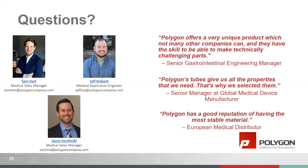Is thin-walled tubing possible with composites? It is, depending on your application, what type of forces will be applied. There are a variety of options that we can approach and supply the need depending on the tubing you're looking for. Most thin wall that we would find would be down to about a 10,000th wall or 0.25 millimeter.